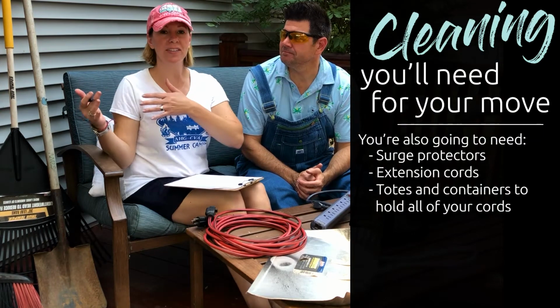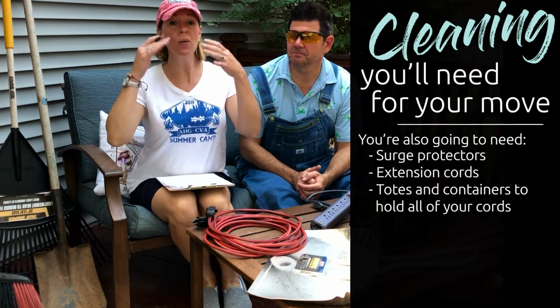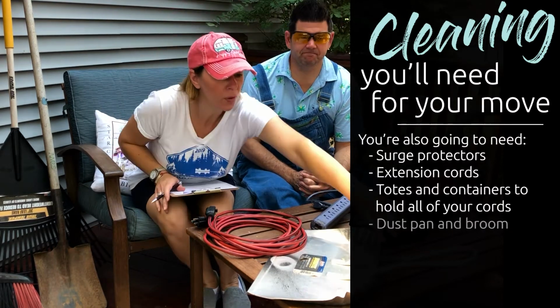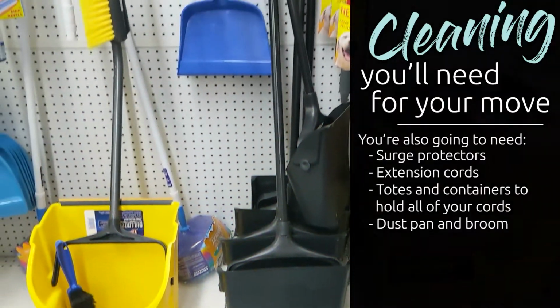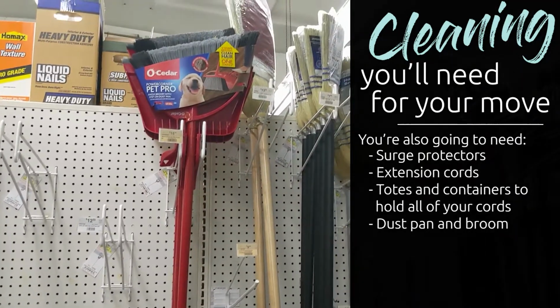And let's shift over to some of these basic necessities that you need that may seem like a no-brainer, but when you have so much on your mind, you kind of overlook the simple things sometimes. So make sure you have a dustpan and a broom. Make sure you pack those. Quick cleanup. Right. So you can clean up as you go along, not waiting until you're done.